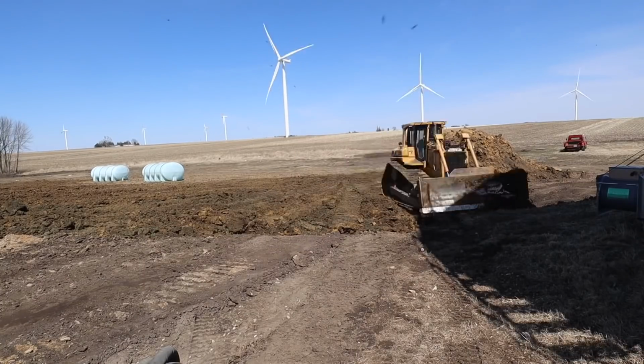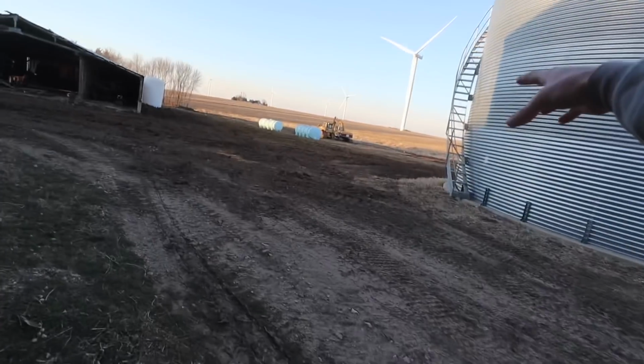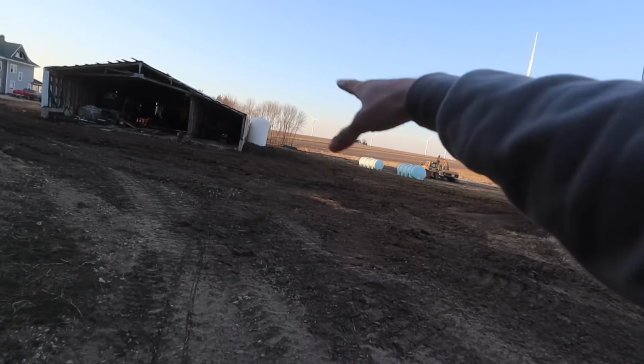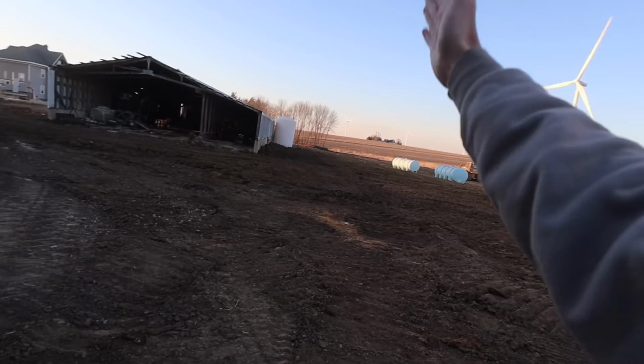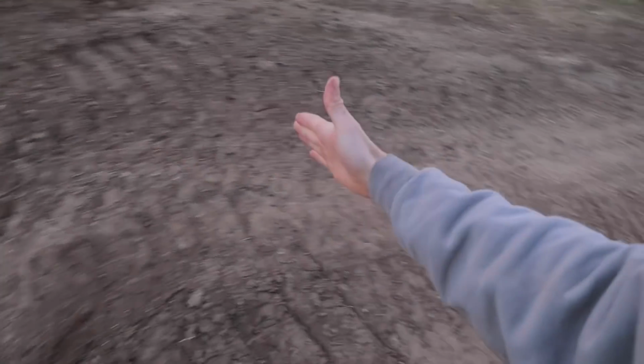He got the hole filled in and got everything packed down nice, and then he took his extra dirt and he brought it up here along the edge of the building. He actually raised that up a little bit and he leveled it off. So now we're gonna be able to put gravel in through here, so that way we'll have a nice driveway coming all the way through.